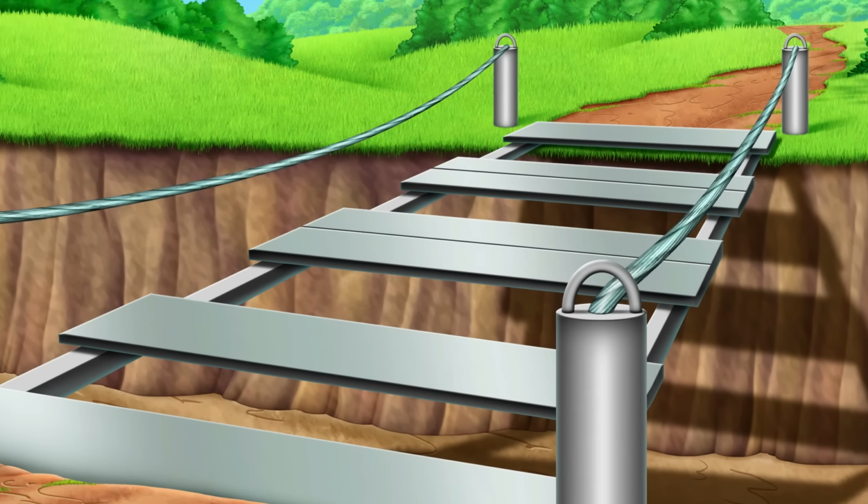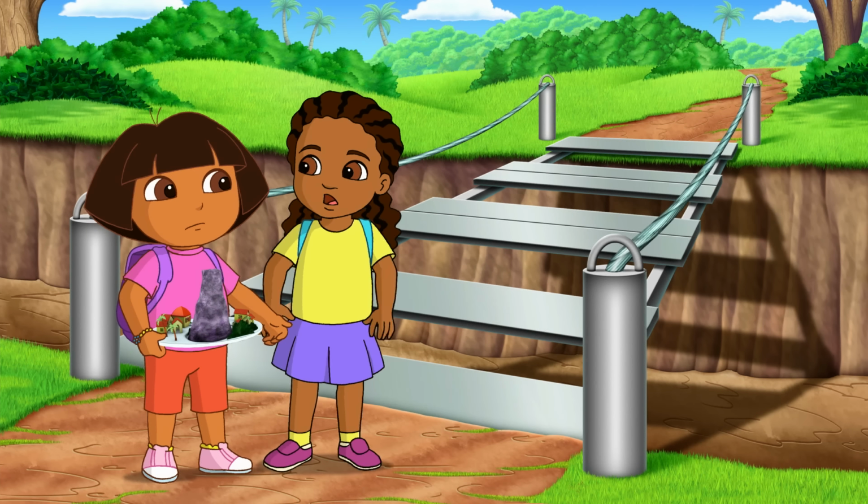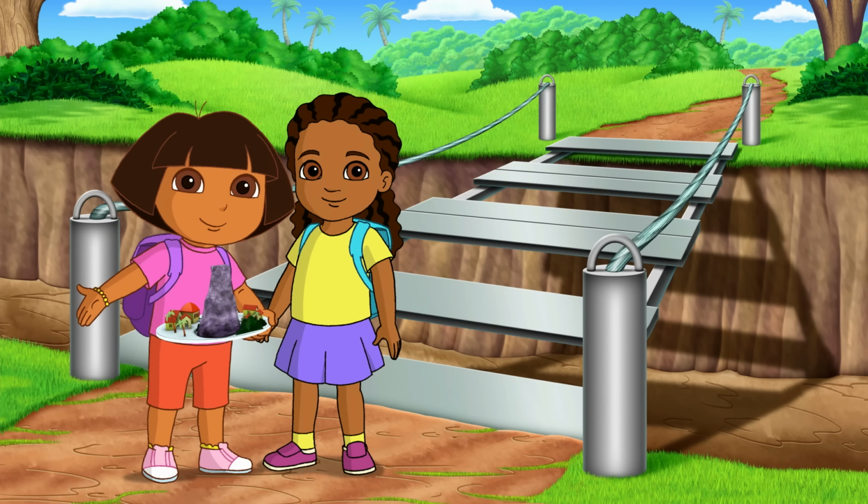There are so many missing pieces. But we gotta get across this bridge, Dora. Let's stop and think. Hey, Emma, look at all the pieces down there. We can fix Magnet Bridge if we find all the pieces that are pulled by a magnet. And look! That crane has a magnet!